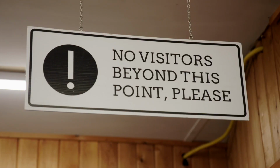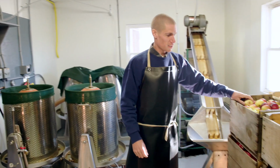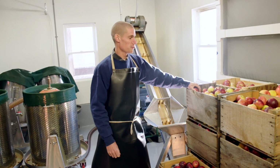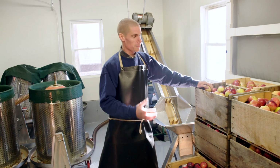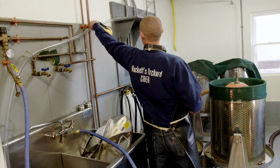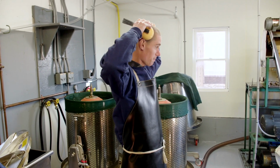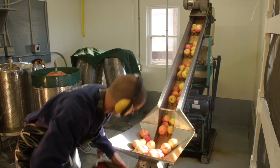We're going to be making some cider out of Macintosh, Empires, Honeycrisp, Crispin, and Red Delicious. We make cider weekly, and the blend of apples changes throughout the season. First process is grinding the apples. You're going to wear some ear protection, turning into a pumice, and then pumping it into these containers.